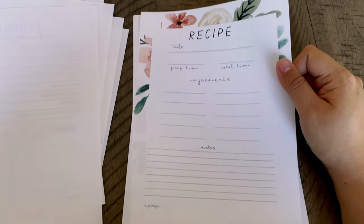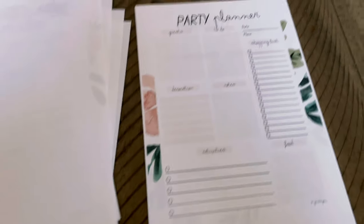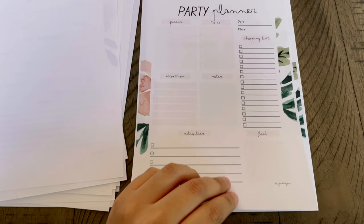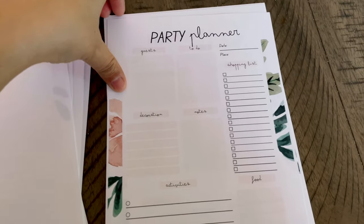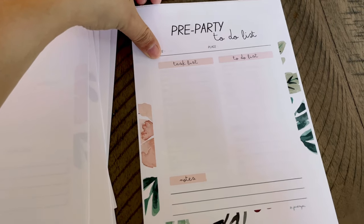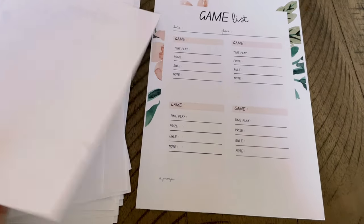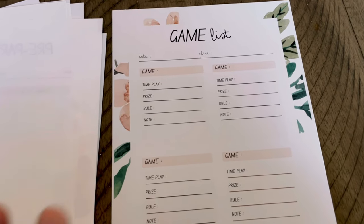And the fun stuff, I added this in here so you can fill in with your favorite recipes, and you can print as many as you want. And then also a few pages for party planning. This one here is more of an overview for the party, like the guests, the food, the cake, that sort of thing. And then pre-party to-do list, that is what this is. It's a list of things that you need to do before the party. And then if you are having any games, here is a game list. So that is my planner.